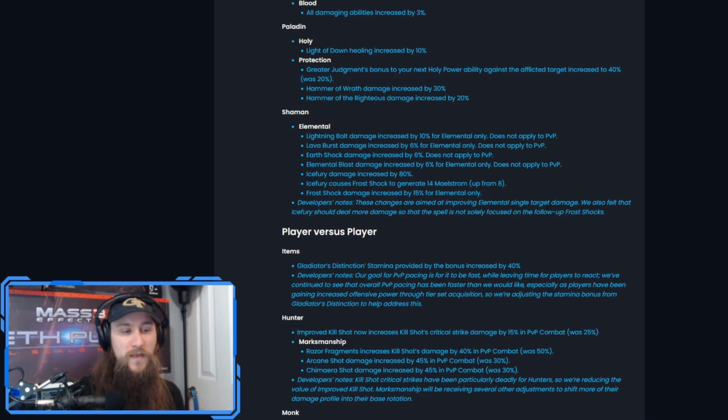The developers note that these changes are aimed at improving Elemental's single target damage, which it absolutely has. And they also felt that Icefury should deal more damage so the spell is not solely focused on the follow-up Frost Shock. That's not entirely true about how it worked. It did generate a ton of Maelstrom, 25 Maelstrom, and it also could overload to generate even more. But now it does have a nice single target, or more damage, component to it. It actually hits harder than Lightning Bolt now, even with the buffs to Lightning Bolt. So that's kind of nice as well.